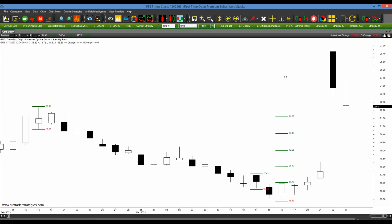And then look what happened after that. This is what happened the very next day. So you would have gotten out very close to the top and gotten in right when it broke out. That's the beauty of the bracket breakout. It's a very subtle, very simple indicator on our platform. You won't find it anywhere else other than on the PTS Primo platform. And it's probably our most underlooked tool.